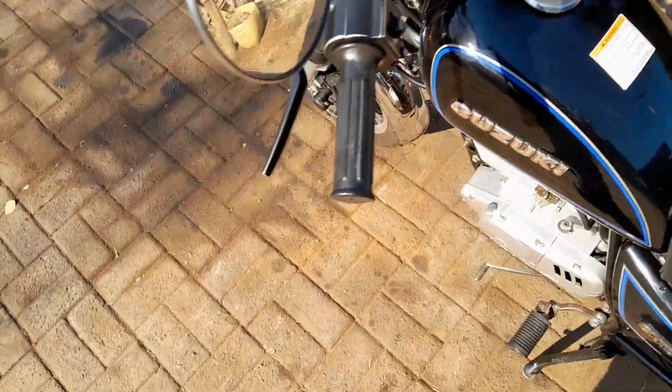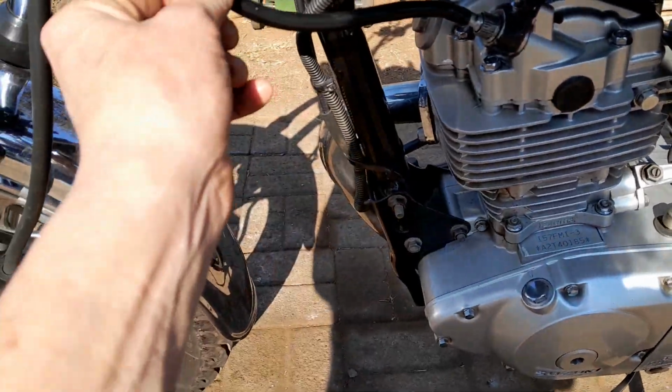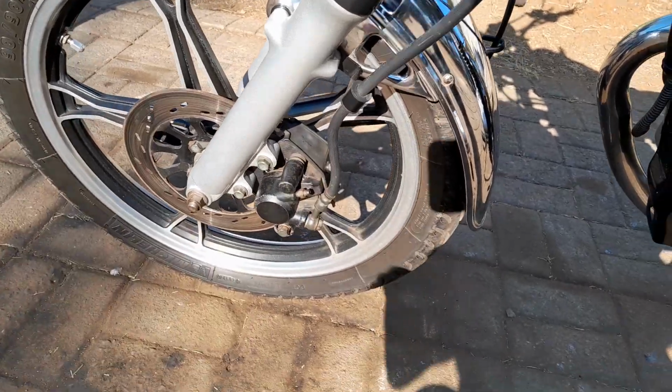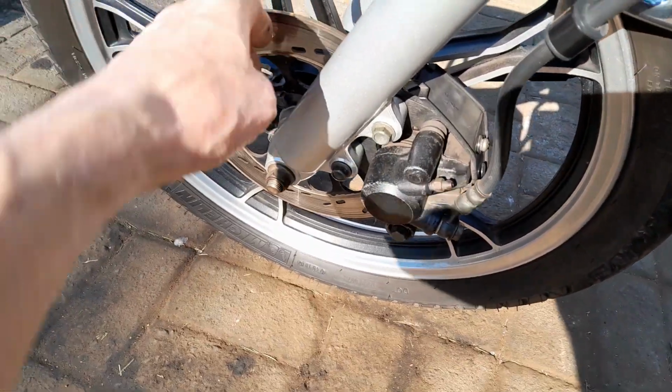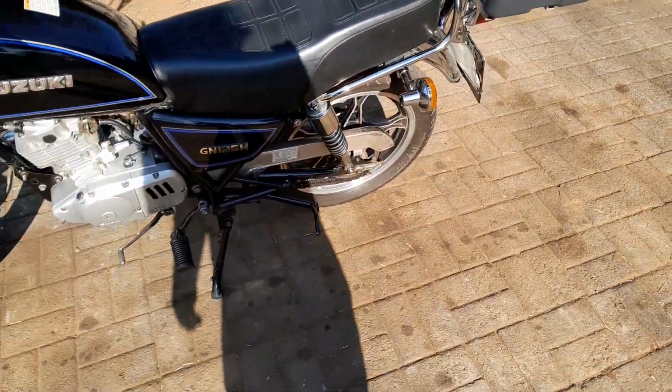And of course I've replaced the rev counter housing that broke here. And I replaced this twice now, and of course I replaced the brake disc, and the brake pads. This is now the number 2. The brake shoes are still going fine. Those are still original.